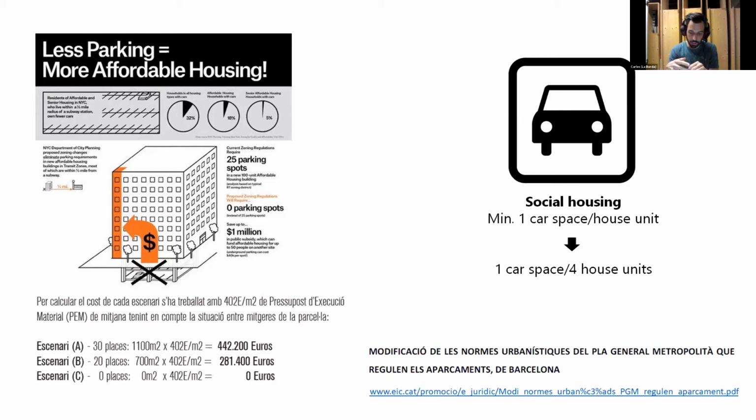This is a regulation that is in most Western cities. And now we know that in the United States, many cities are reconsidering these minimum parking requirements. And as far as I know, I think Barcelona was one of the first to do it in Europe. It was because we were also pushing the political parties and the government, and we managed to change the regulations.